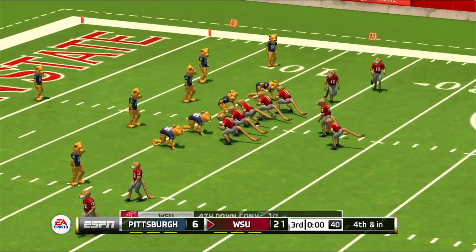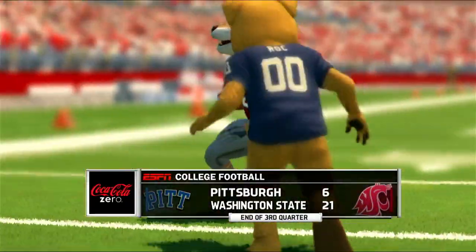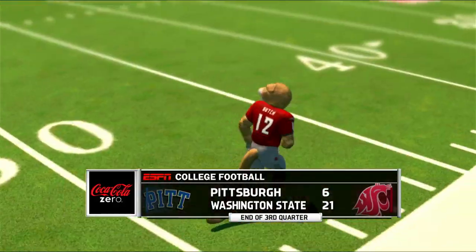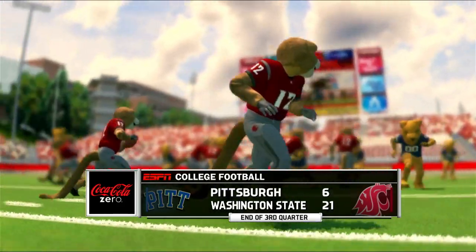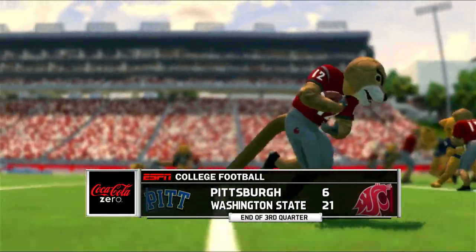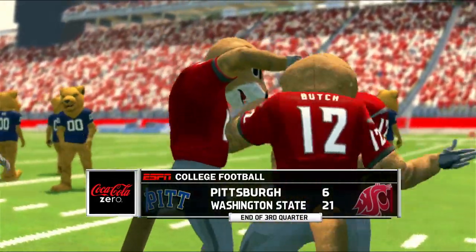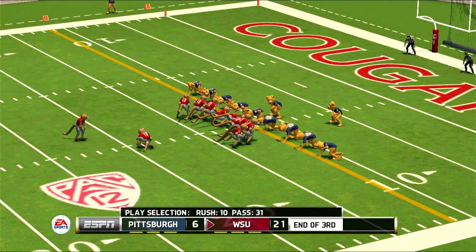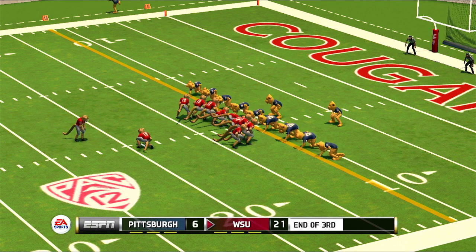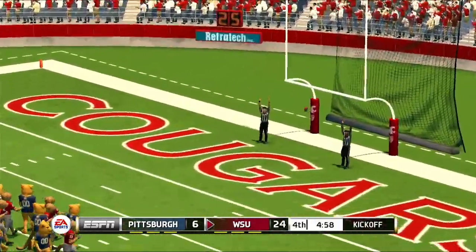Looks like they're going to go for it on fourth down. They're just one quarter away. The Cougars in front by 15. Into the fourth quarter now, and we're back to the action. It's up, and they tack on 3 points.